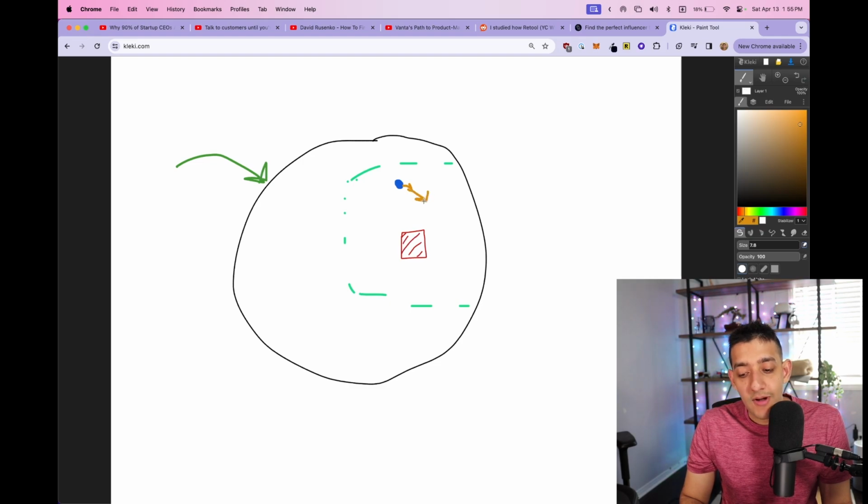And then maybe in this direction. And then this direction. And you just keep doing that over and over again until finally your product, if you're lucky and you're doing it diligently, will end up in this small bubble called product market fit.